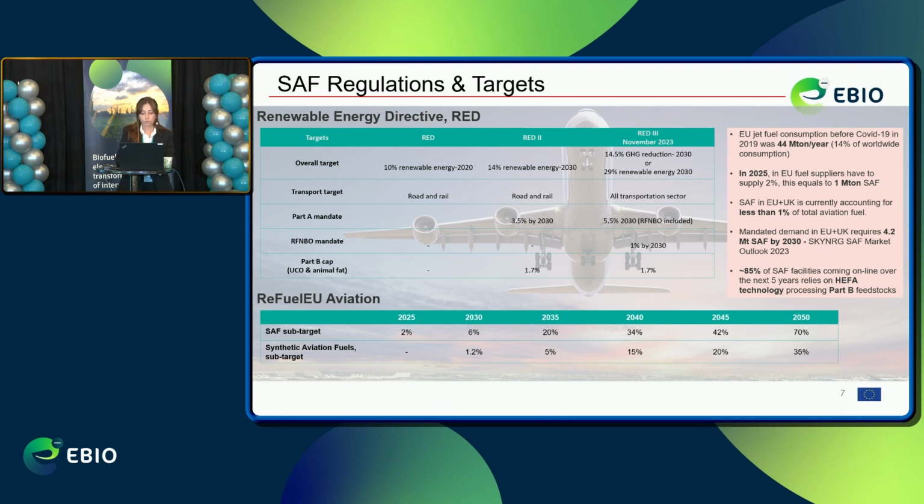Also, the ReFuelEU initiative aims to reach a 2% blend starting from next year, and year by year it is targeted to reach a 70% blend in 2050. While the target sounds very ambitious, the current SAF capacity of the EU and UK is less than 1% of total aviation consumption, and starting from next year, the EU needs 1 million tons of sustainable aviation fuel.